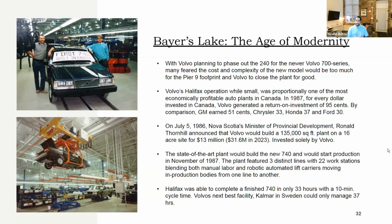Not surprisingly, the Halifax plant was able to complete a finished Volvo 740 in only 33 hours, with a 10-minute cycle time. So each station had only 10 minutes to do its work. Volvo's next best facility in the world, Kalmar, could only manage 37. So the Halifax plant beat some of Volvo's more storied plants in the network. Next slide, please.